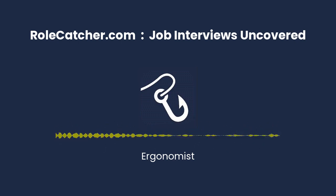Lost productivity due to discomfort, for example. Right. When people are hurting, they're not working at their best. More breaks, slower pace, mistakes. It all adds up. Absolutely. And then there's absenteeism, presenteeism. When people are either out sick or working through pain, it affects everyone. Not to mention the potential legal and insurance costs if things escalate. Suddenly, those ergonomic solutions don't seem so expensive after all. Exactly. It's an investment, not just an expense.